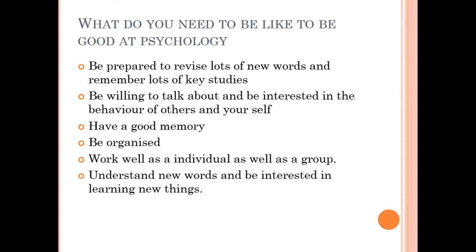You need to have a pretty good memory because there is quite a lot of information you need to remember. You need to be pretty organized, okay? So you need to be able to keep on going back through some key studies and things like that. You need to work well as an individual, but also be happy to work in a group kind of situation, and also be interested in learning new things.